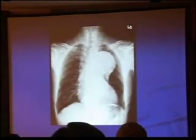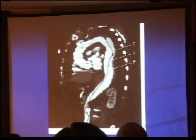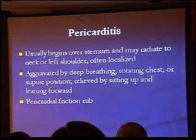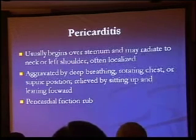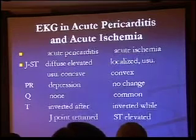And if we do an X-ray, we might find broadening of the mediastinum due to dissection, and the CT scan can be diagnostic for such kind of a pain. For pericarditis, usually it's a deep pain, and usually such pain is associated with pruritus and would aggravate due to breathing. And on examination, there would be a frictional rub.